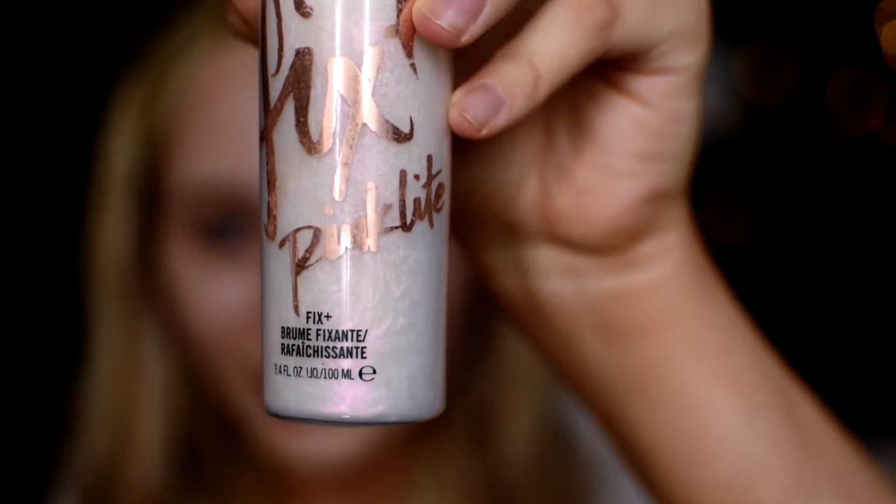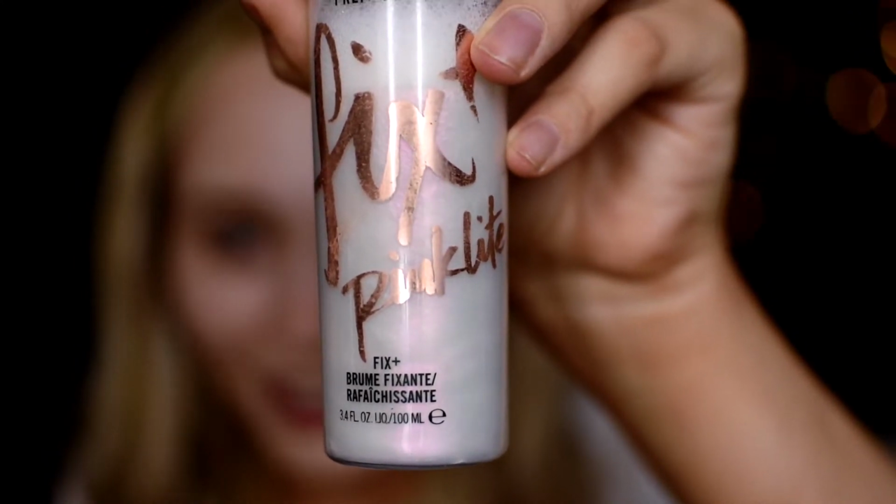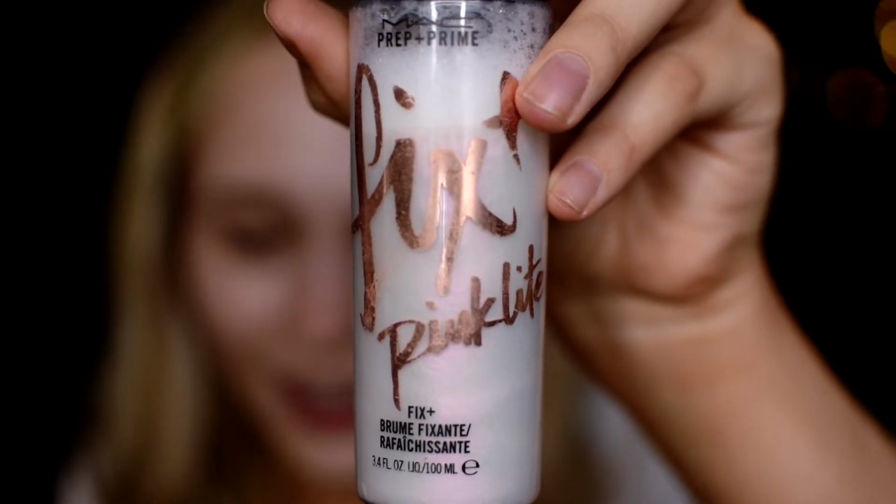I don't know if you can see that. Yeah, I think you can see it. All of the shimmers just floating around in there. It's so pretty. I decided to go for the pink light just because I am sometimes more pale. I do have some fake tan on now, but I thought the pink light would be better suited to me when I'm pale, and I can still make it work when I'm tan. So that's why I went for that one instead of the gold light. And I'm just going to spritz my face with this one.